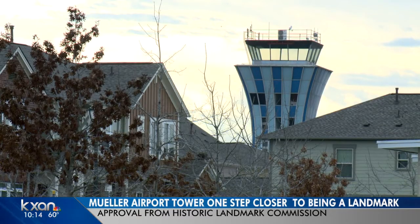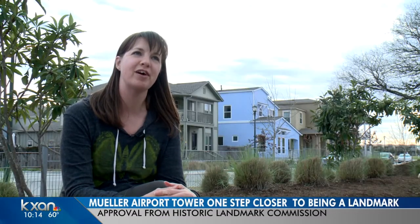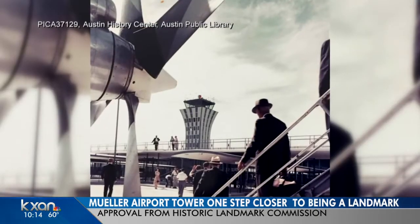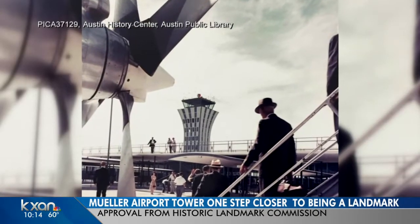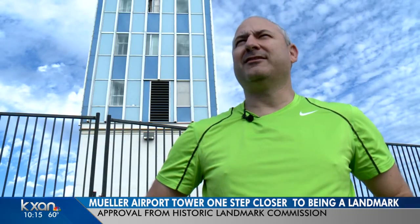It's been in the background of East Austin for more than 50 years. But I remember flying out of that airport. Over time, all the other parts of the airport were taken down. The tower, a last reminder of the flights and modernist architecture once here. Oh, it's awesome. We even have a holiday event once a year when they put Noel up there. It's a big event, and it gives the neighborhood a little character.